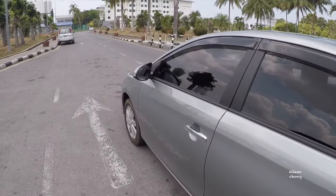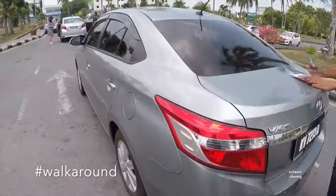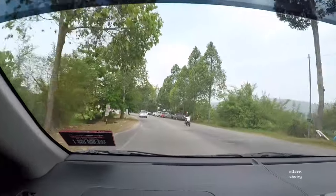Just got our rented car. Got a Toyota Vios, 2 months old, for 90 ringgit a day.